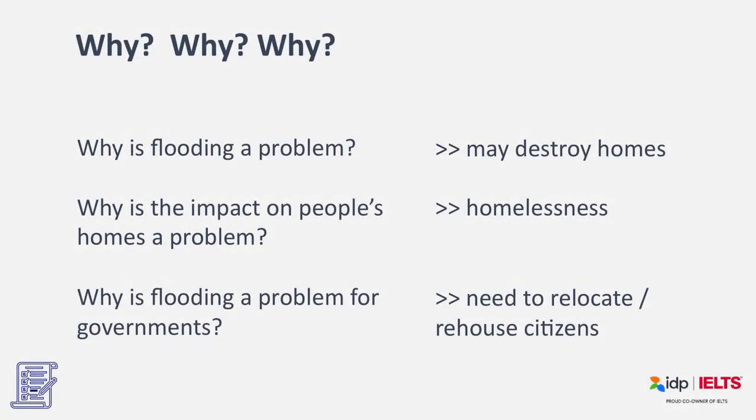If your paragraphs consist of a list of different ideas, each one a sentence long, your task response score is likely to be low. If we take this problem for the essay question we've been working on, we said that flooding was a serious problem that is happening because of global warming. But if we'd said that and then moved on to our next idea, for example, crop failure, we would not be developing ideas fully enough.